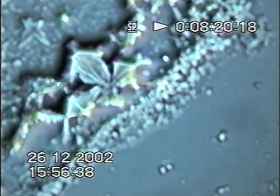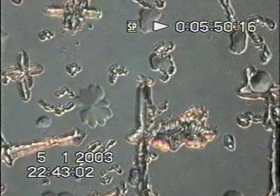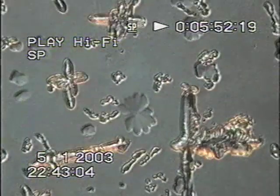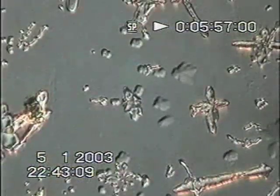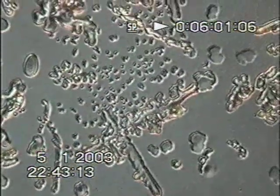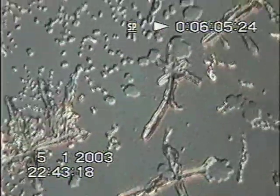That was good. Eluted specimen showing the crystals in all shapes and sizes on a 20 objective. This was quite an exceptional deposit.